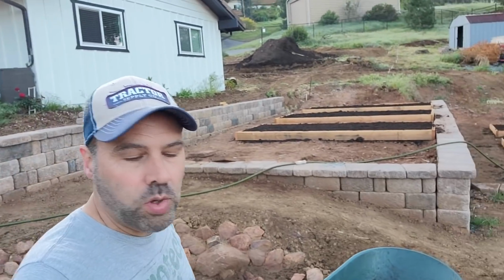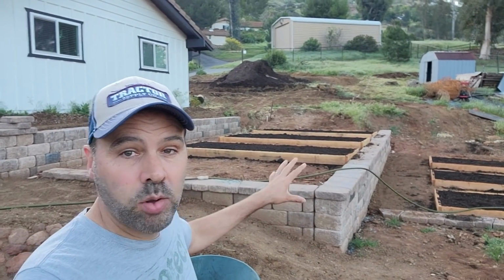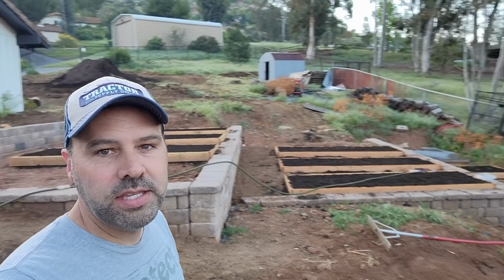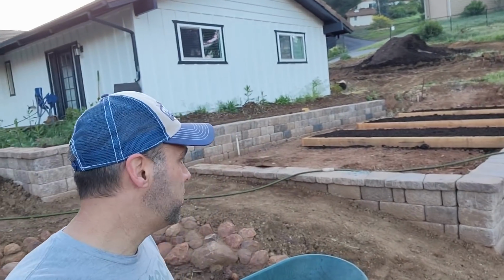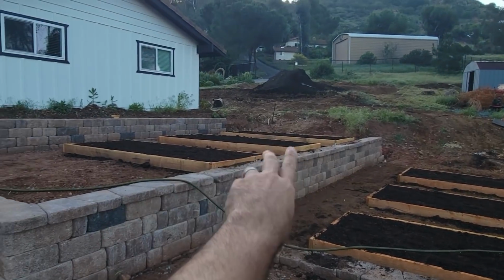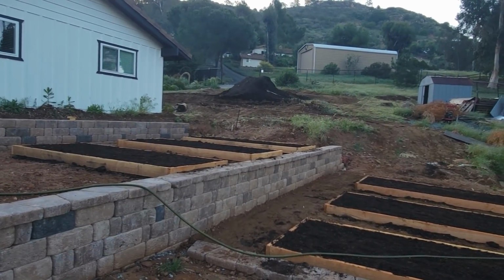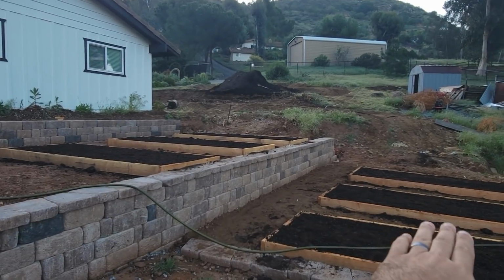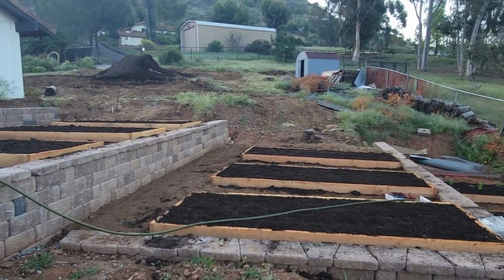So for those of you who are on my Next Level Gardening channel, I did the how-to video on how I made all of these retaining walls, which have turned out so amazing. I love them so much. But on the other side of these walls, there's going to be another wall to hold up all of that land up there, and then a series of steps coming down to access that side of the garden.